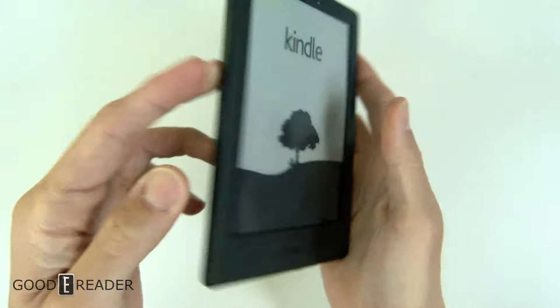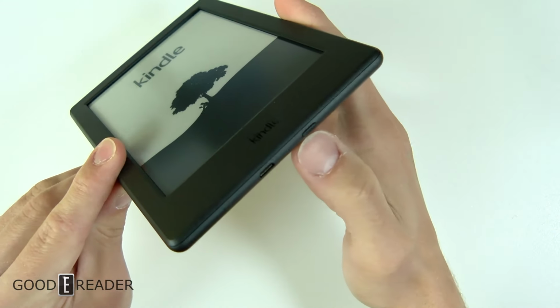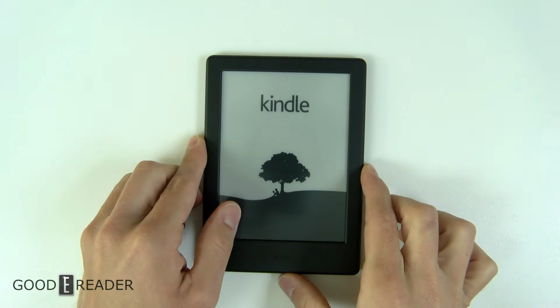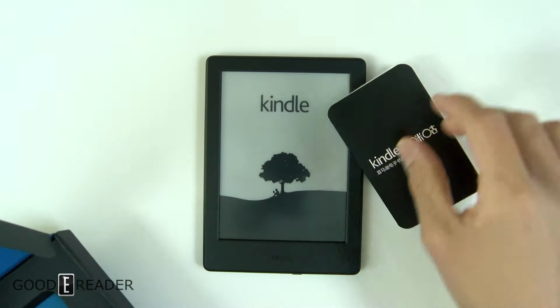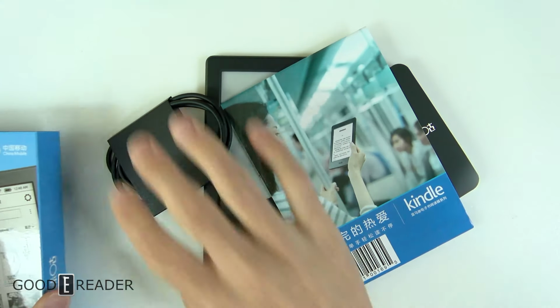So all the sides are clean. This thing's very light. It is not the flush screen and bezel version. And you get the micro USB status indicator and the power button on the bottom. That is it for the retail packaging. So you get the box, you get the user manual, you get the USB cable, and I'm not sure, but you may or may not get this promotional slip inside your device.